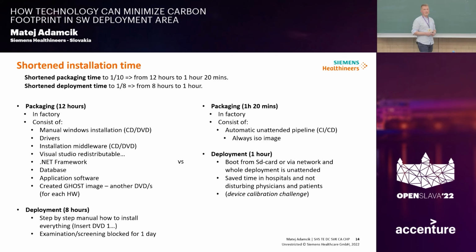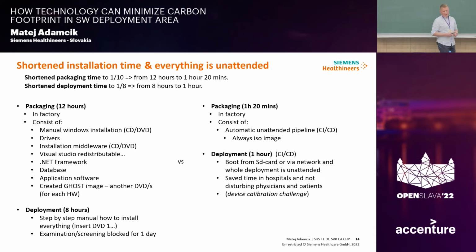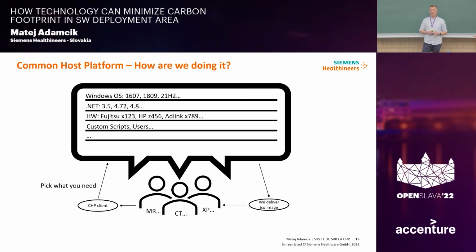So we shortened this installation time, and as I said, we did everything that it's possible to do unattended. And even deployment can be in a CI/CD pipeline. So it means that every time developers from MR push something, they can trigger this pipeline, all this process, end-to-end testing is done, and they know whether it's working or whether it's not working.